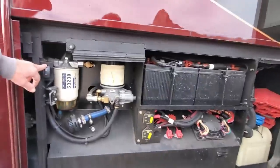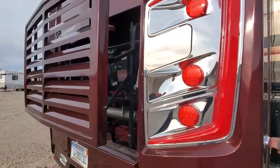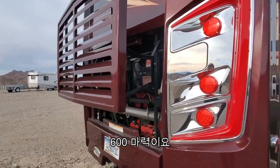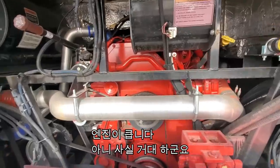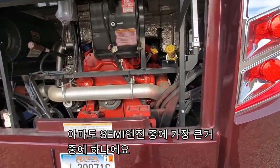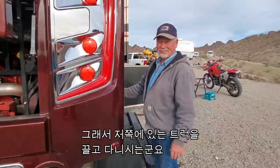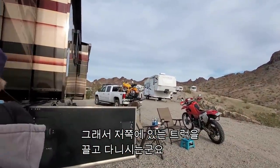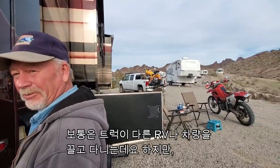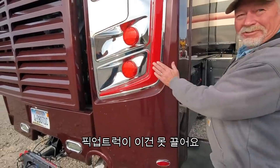Okay. That opens up there. Oh! It's the engine. 600 horsepower. So big. It's a huge engine, actually. That's probably one of the biggest there is in a semi. There is no bigger engine. So you tow with the truck over there? That's a one ton truck. Usually the truck tows something bigger, but it would pull any of this stuff. It would pull this pickup and pull this.